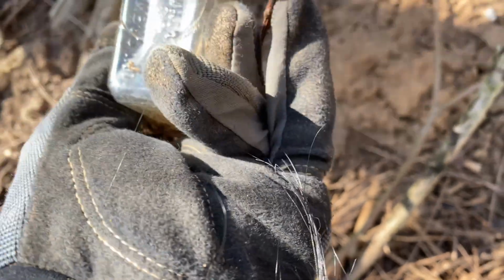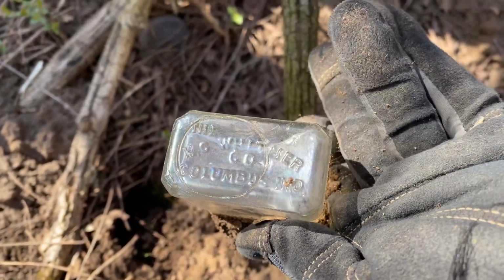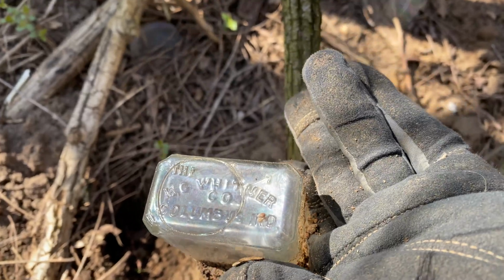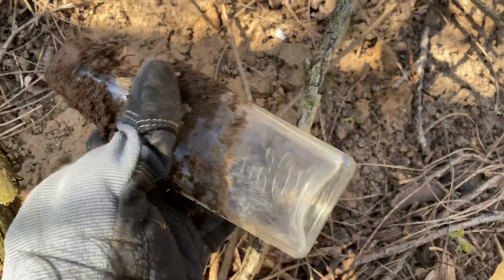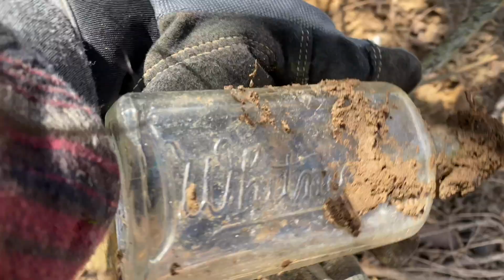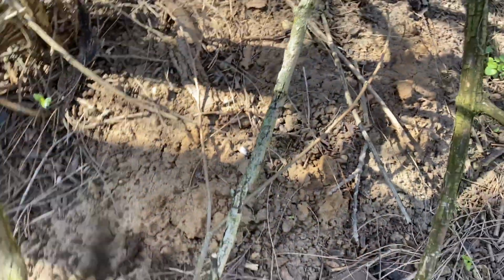And it's not that old. It's got Columbus on it. That's cool. But probably from the 50s. Oh, it is embossed. I might keep it after all. It's not that old though. It's got a screw top. All right. Let's see what else we can find.